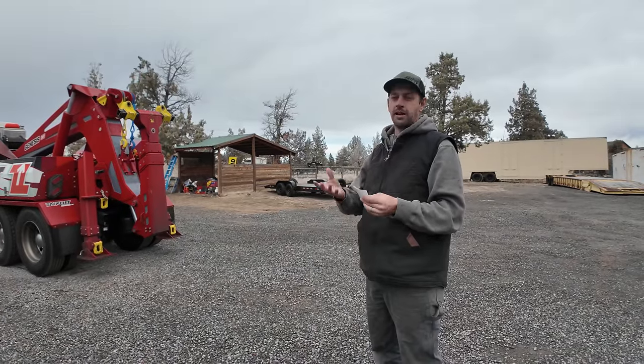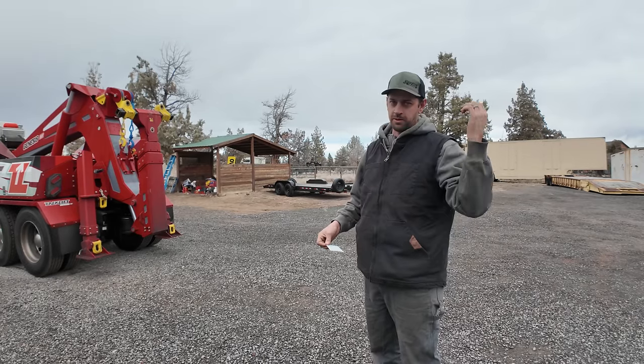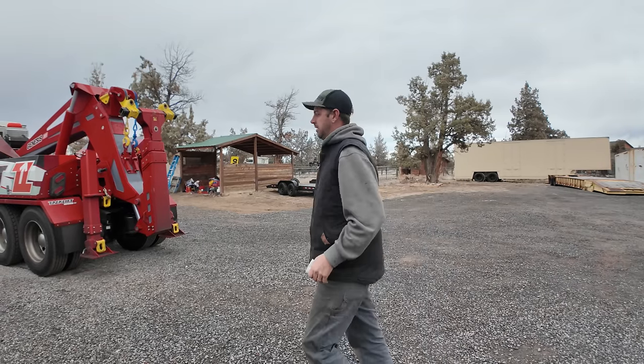It's at an RV park. A guy's living in it. He got a new one. This one needs to go away, but doesn't run. So that's why we're hauling it. So that's warming up, and then we're going to get unhooked.